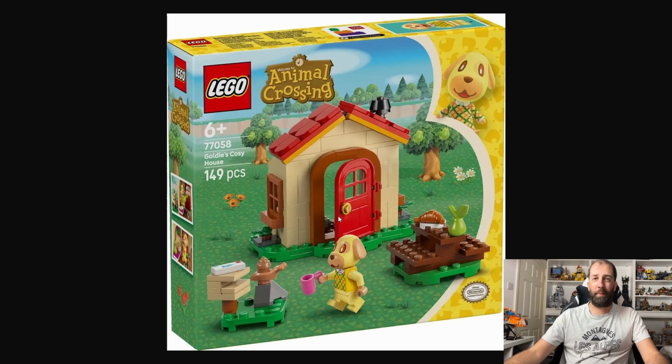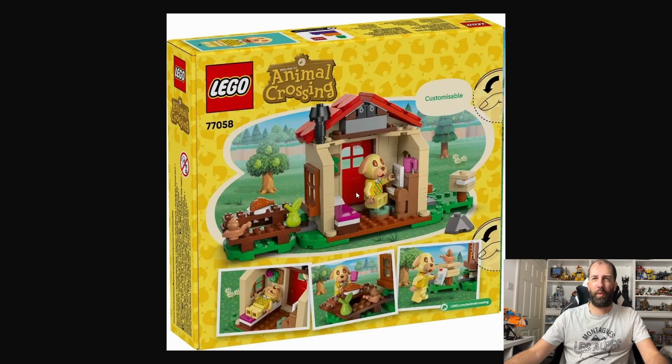I really do like the Animal Crossing sets, but I always tend to wait for a sale on them, because they do tend to come down quite quickly in price, at least in the UK anyway. They're always widely available. Get a little look around the rear of the house. So yeah, not hugely detailed, but I like it. It certainly does furnish out an Animal Crossing village if you're building one, which I am.